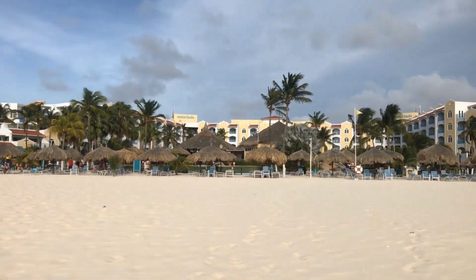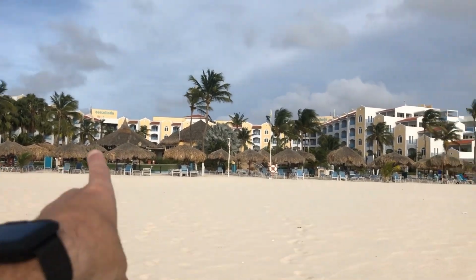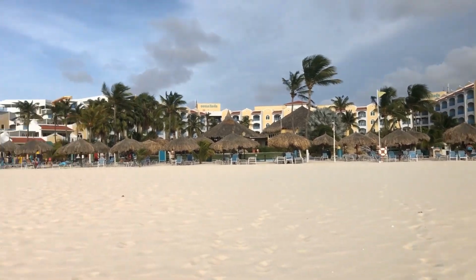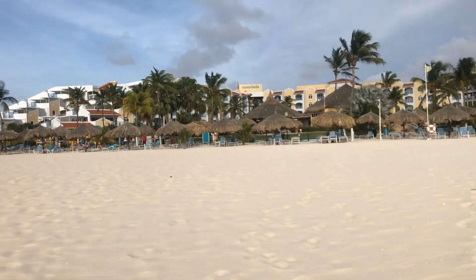So this is just a nice shot of the resort from the beach. It's kind of a U shape, so just about every single room has an ocean view. I think every room here does have an ocean view. Even if you're on the other side of one of these, you can still see the ocean going that way. So that's one of the nice things.